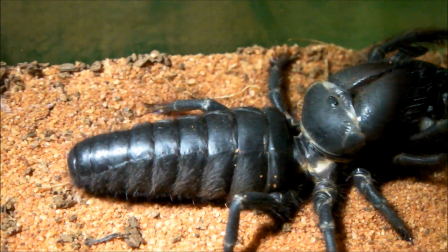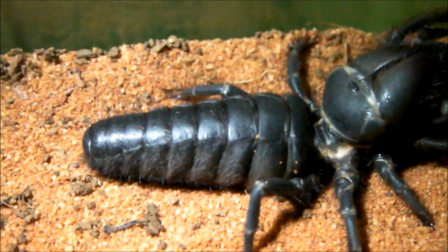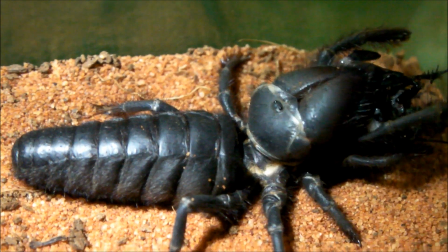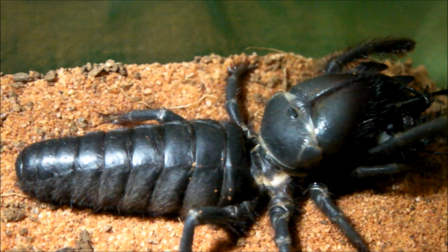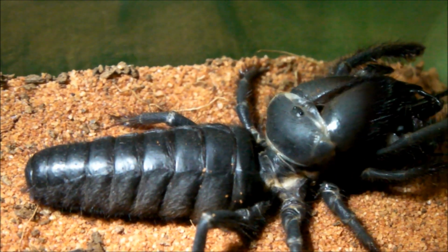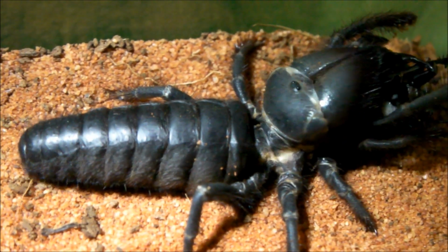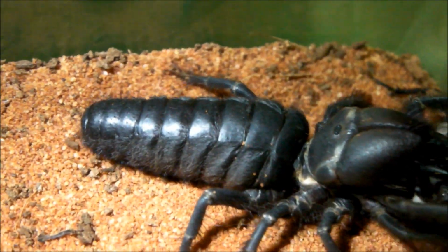You can just see the abdomen there contracting. Very strange creatures. And there's massive jaws just munching into the cricket. But yeah, I could just watch these all day guys, to be honest with you. The abdomen just looks insane, just the way it moves. You don't see anything like that in a spider.